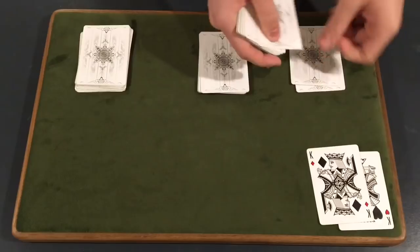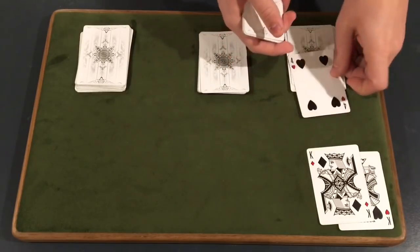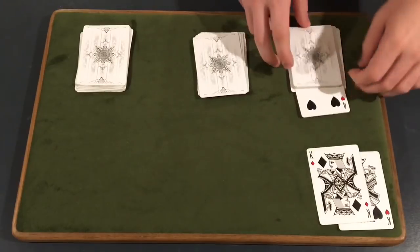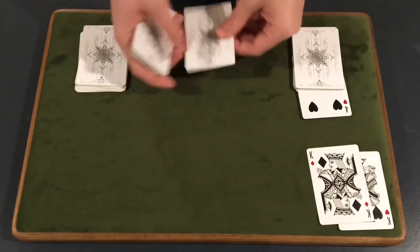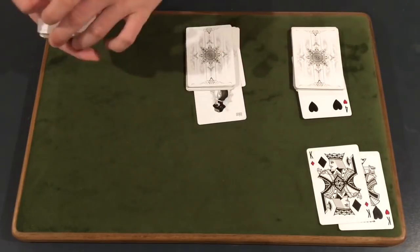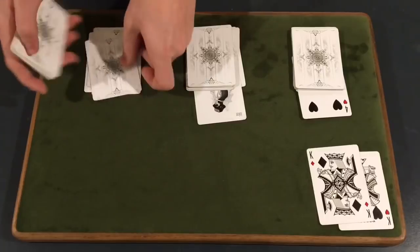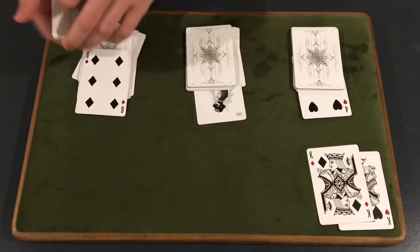So I start. Let's say the spectator says stop here. Place the card face up. Place the rest of the cards on top of that. And we'll do that for all 3 of the piles. So maybe they only want 2 this time. And for the last one, let's do this. Remember, guys, they can do this right there.